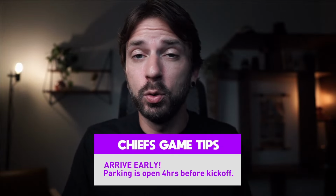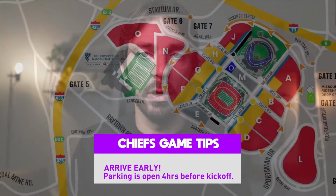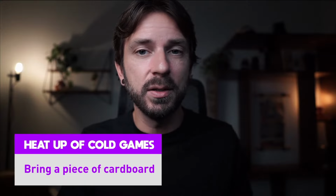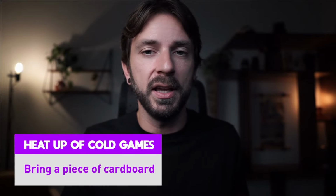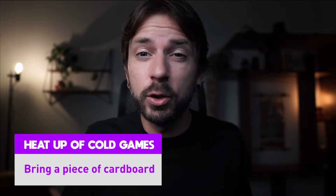And don't attend a Chiefs game without knowing these insider tips. First, plan to arrive early as parking gates open roughly 4 hours before the game starts. Aim to park on the west side of the stadium for the best access. And for those frigid games in December and January, it's wise to bring a piece of cardboard to place between your feet and the concrete. This will make it feel like it's 20 degrees warmer.